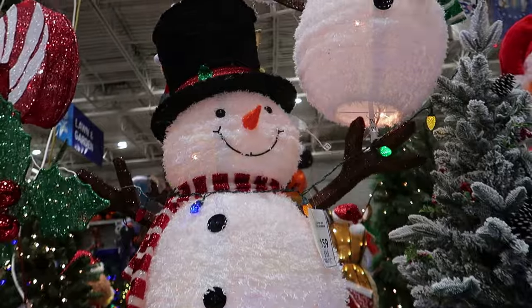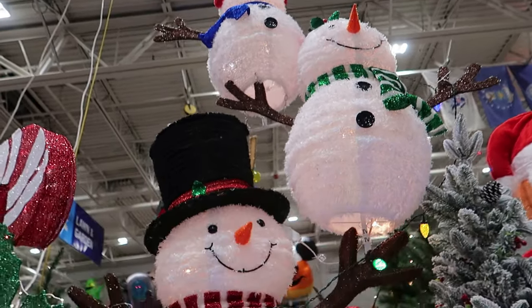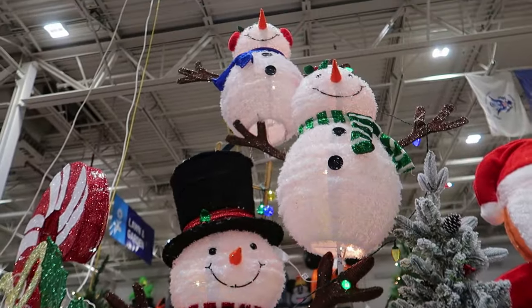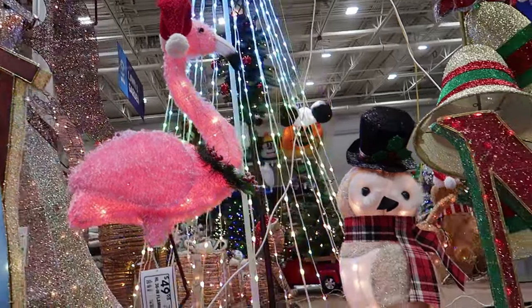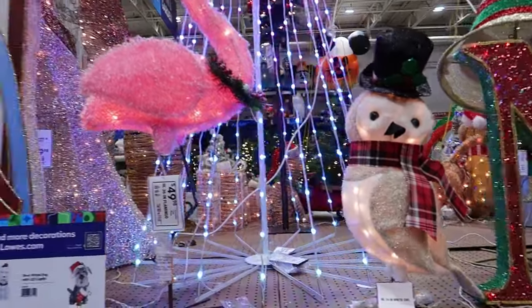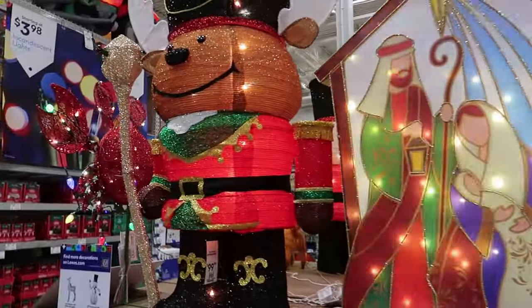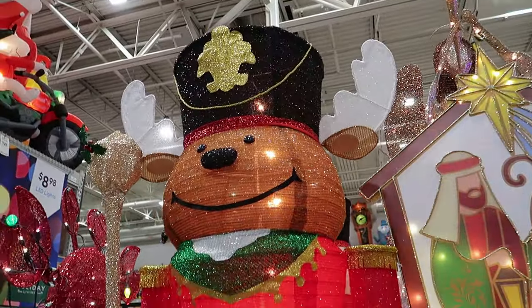Here we have a cute little snowman family being juggled there. I'm not even sure how this snowman's able to carry his children like that, so I give him credit. Ooh, and look at the flamingo and this owl. There's some definite strange animals here that are celebrating Christmas, like that crab, for example. And look at this reindeer as a nutcracker.